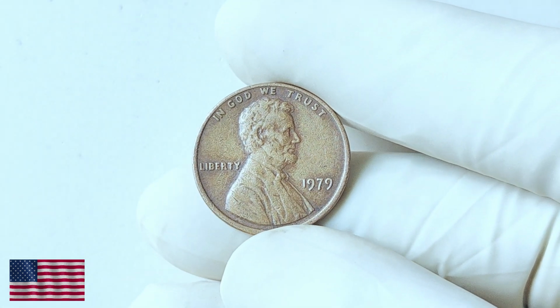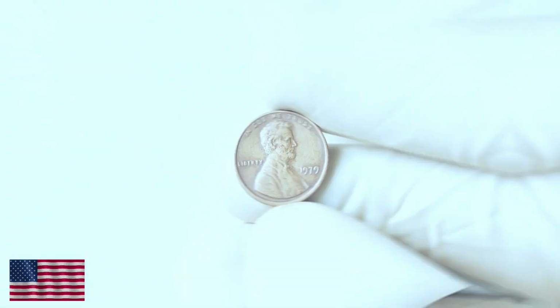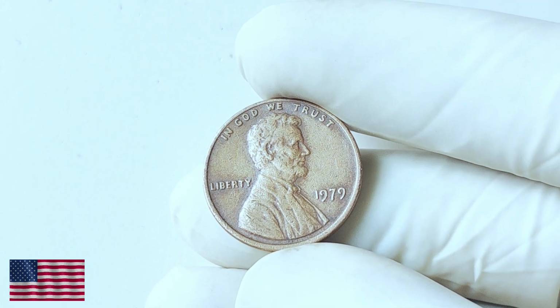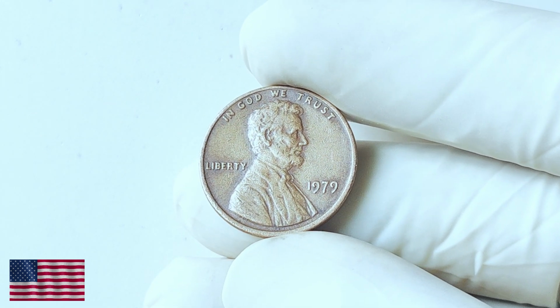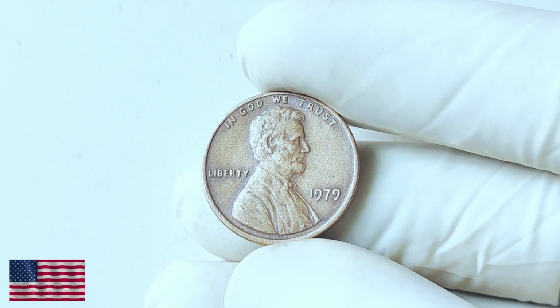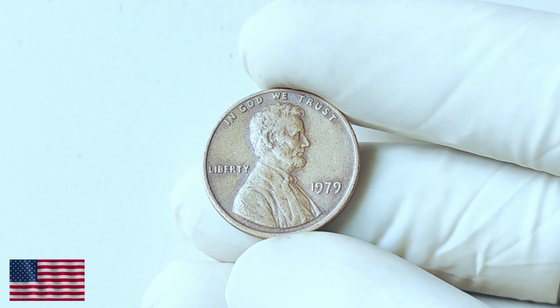Heck, some of you probably gave your kids lunch money with a coin that could have bought a beach house in Malibu. Ouch. But don't worry, because today, we're diving deep into the 1979 no-mint mark Lincoln penny, why it's rare, why it's skyrocketing in value, and how you can tell if you have one that could fund your dream life.